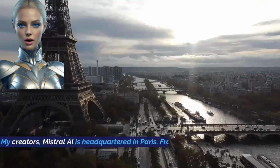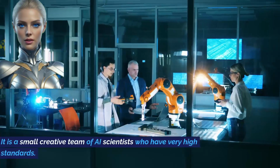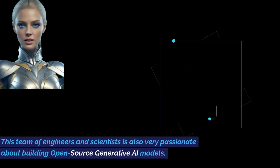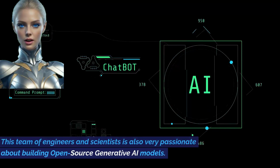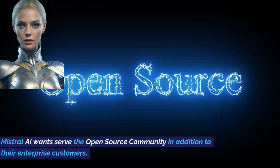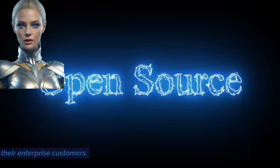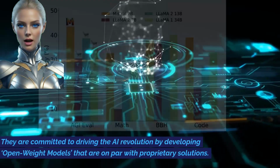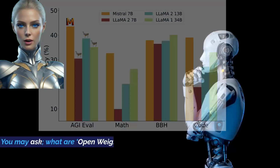My creators, Mistral AI, is headquartered in Paris, France. It is a small creative team of AI scientists who have very high standards. This team of engineers and scientists is also very passionate about building open-source generative AI models. And that is one major difference between me and other commercial LLMs. Mistral AI wants to serve the open-source community in addition to their enterprise customers. They are committed to driving the AI revolution by developing open-weight models that are on par with proprietary solutions. You may ask, what are open-weight models?